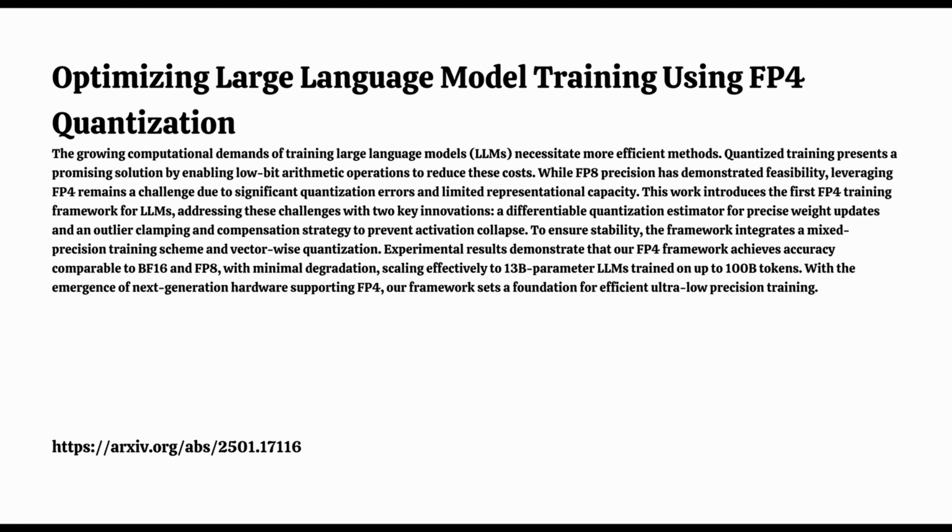So the paper starts off by highlighting just how resource-intensive training these large language models is. They mention the example of Llama 3, which required 16,000 H100 GPUs running for nearly 2 months. Quantization offers a path to efficiency. The idea is to represent numbers in the model's computations using fewer bits. It's like compressing a file. You use less space without losing the essential information.